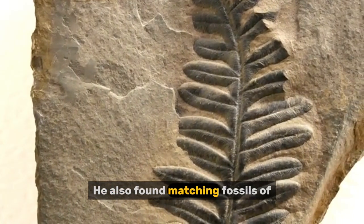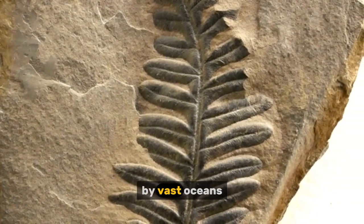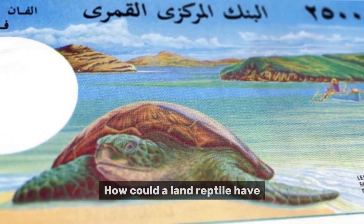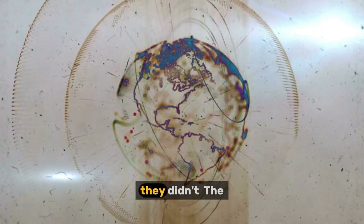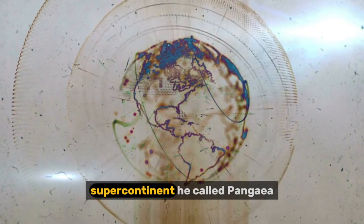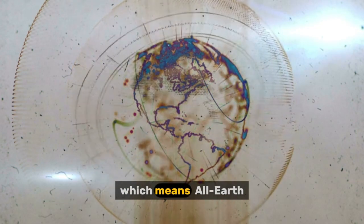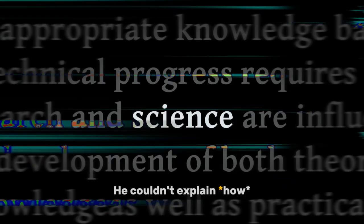He also found matching fossils of ancient plants and animals on continents, now separated by vast oceans. How could a land reptile have crossed the entire Atlantic? Wegener's conclusion: they didn't. The continents themselves must have once been connected in a single supercontinent he called Pangaea, which means all Earth. But there was a problem. He couldn't explain how the continents moved. His theory was ridiculed for decades.